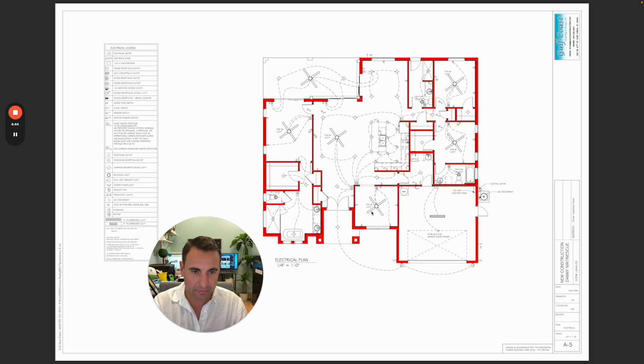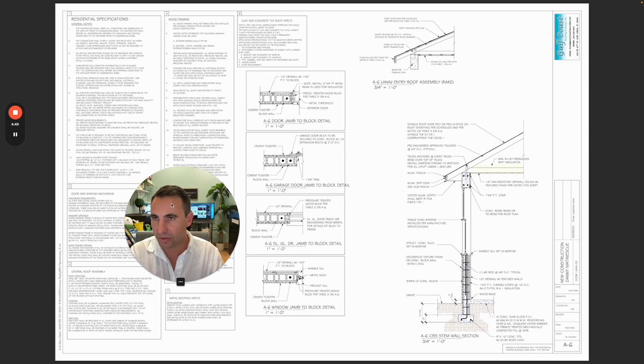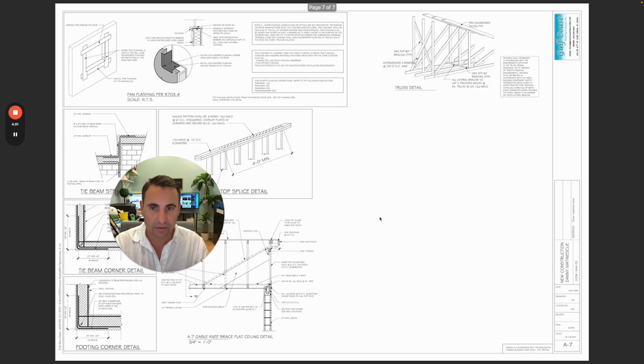These are our electrical drawings here. Some more cross sections, and obviously some notes here for specifications.